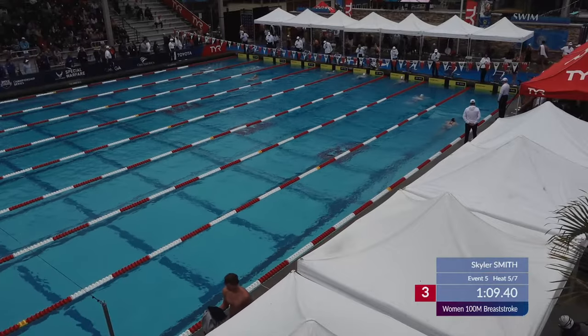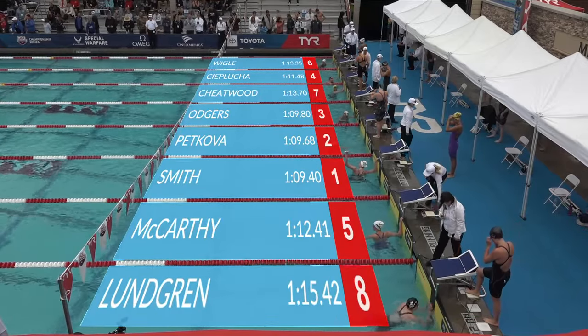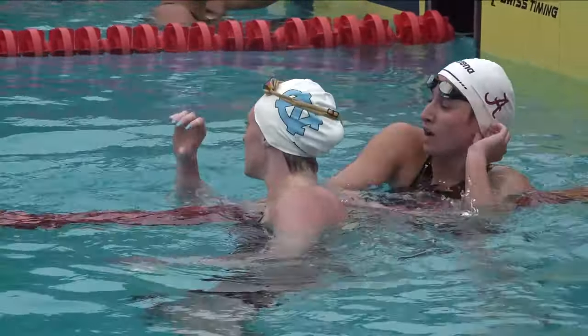Good close race to the finish, and it's going to be Skylar Smith, 1:09.40, getting her hand on the wall first ahead of Diana Petkova at 1:09.68, and Isabel Odgers third from lane five at 1:09.80.